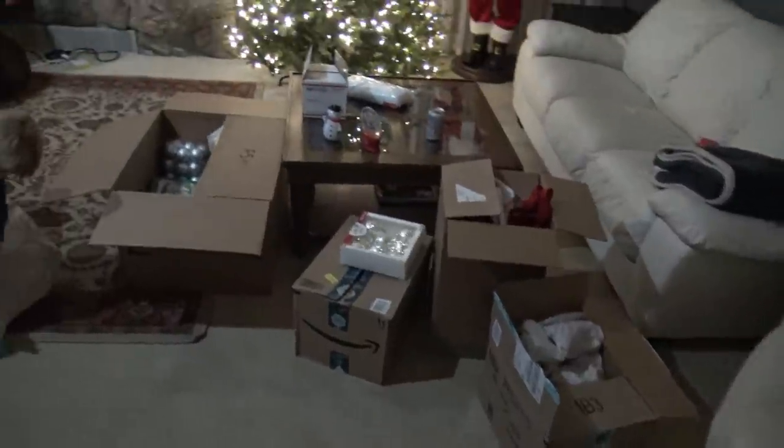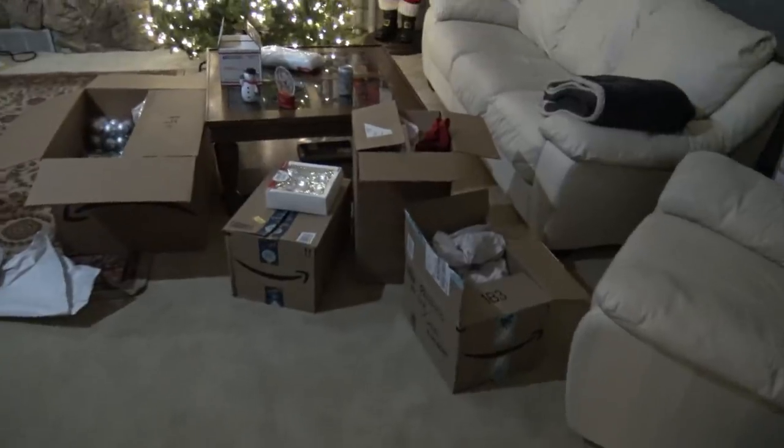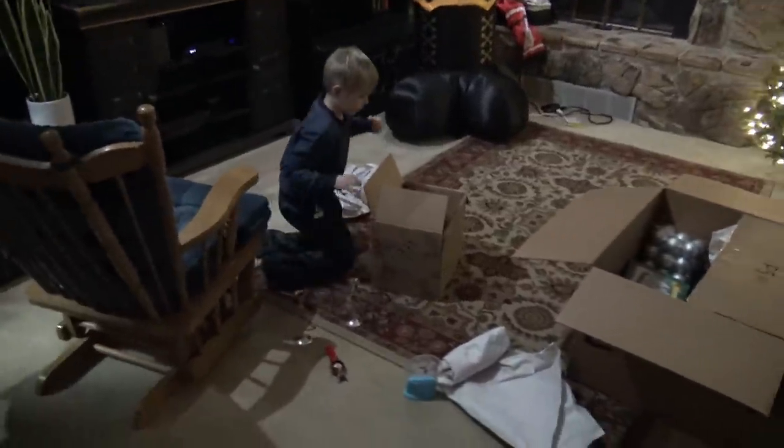Okay, guys. So I just brought up all the Christmas decorations for the tree and such. I think all these boxes are for the tree. And we have a whole bunch more up there, if you can see. Just gotta make sure we know what's what, because we've got like villages and decorations and, ooh, little candlesticks.